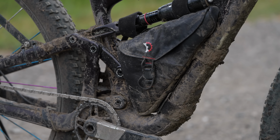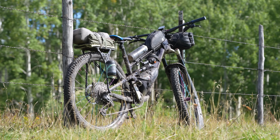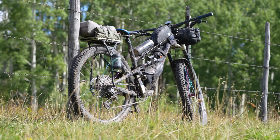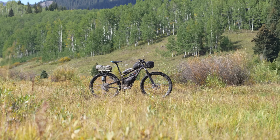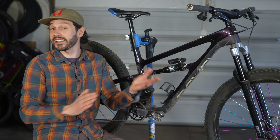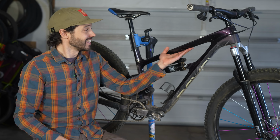The shock placement runs directly through the frame, and there's limited frame space in general with the sloping top tube. There are only a few mounting provisions: one set of bosses on the inside of the down tube here, and then you've got two sets of bosses on the underneath side of the down tube. And if you're lucky enough to ride an extra large frame, you get two more bosses underneath the top tube here.